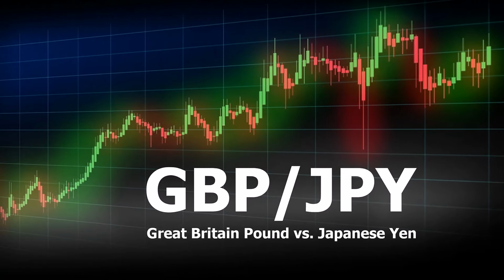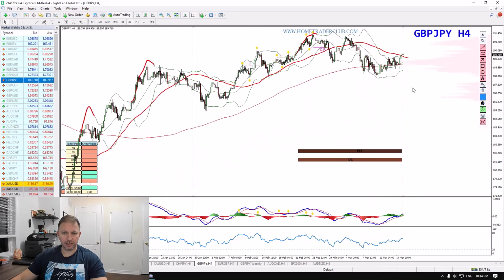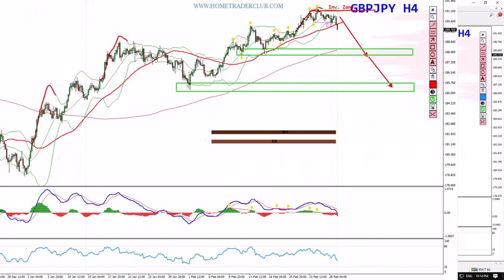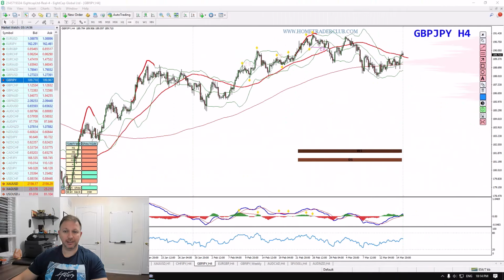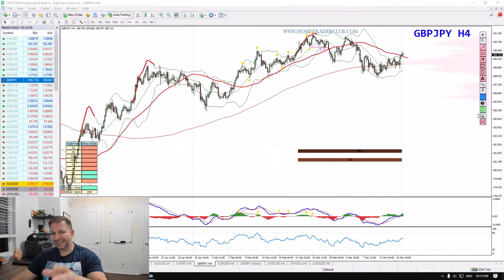Let's continue. The next one is the pound yen, which creates two amazing opportunities that I plan to follow this week. We did trade the pound yen recently in Home Trader Club with the sell as soon as we got the break below this key zone here, and the first target zone has been reached. The question now about the pound yen: what is the next setup this one is going to make?